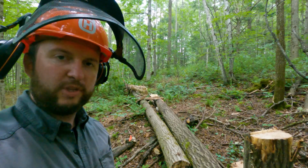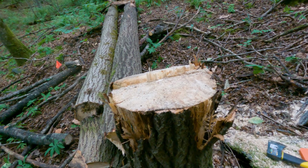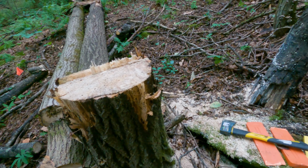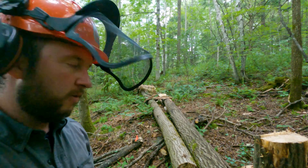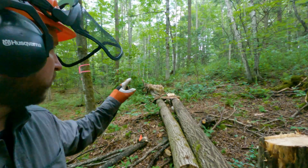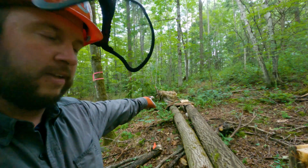I got those 2 trees down with the chainsaw. The first one went down pretty easily. The second one took a little bit more effort. I had to use the wedges on that one to make it fall the direction I wanted, but you can see the 2 trees lying next to each other here, which is kind of what I wanted. You can also see the second one here snapped in the middle as it fell.